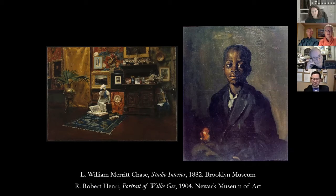So that's one extreme. And on the other extreme, you have this figure who Ed has introduced us to, Robert Henry. And for those in the know, that is how you pronounce that surname. That looks like it should be Henri. Henry indeed. And this is a painting I came to know well at my previous employer, the Newark Museum of Art.